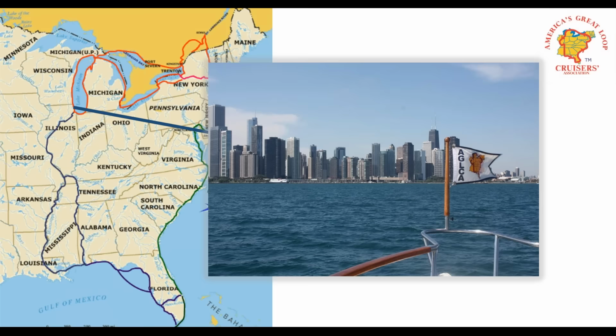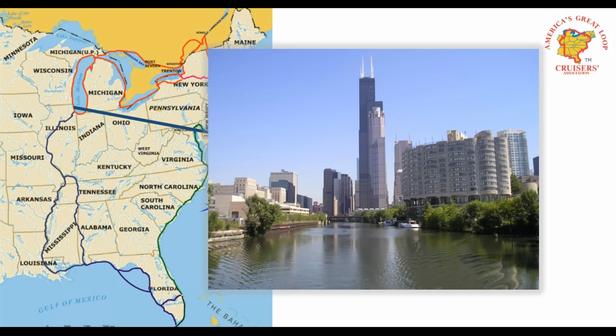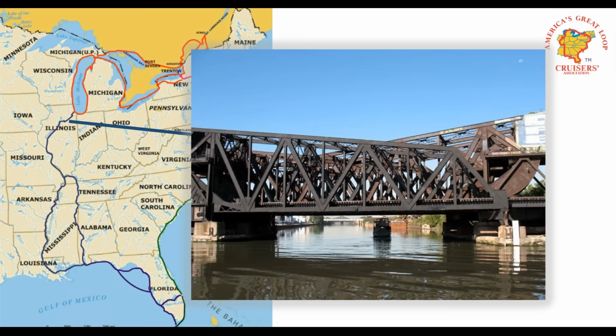Obviously, there's lots to see and do in Chicago. The architectural tour up the Chicago River is highly recommended by Loopers. You can take your own boat up the Chicago River if you can get under. I believe it's about 17 feet. And that's also a great sight to see. This is a picture that was sent to me of that 19.6-foot bridge that we've mentioned. That's the lowest fixed structure, so I thought I would share that with you.